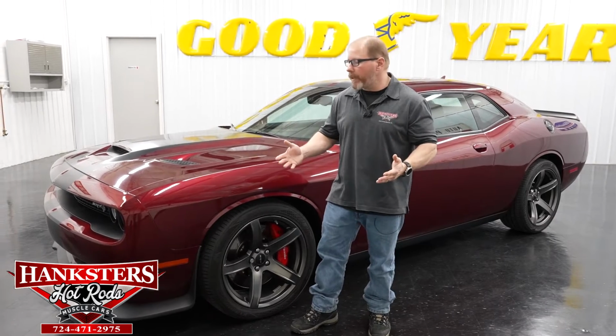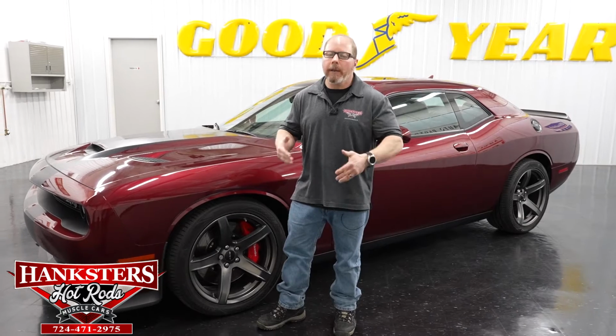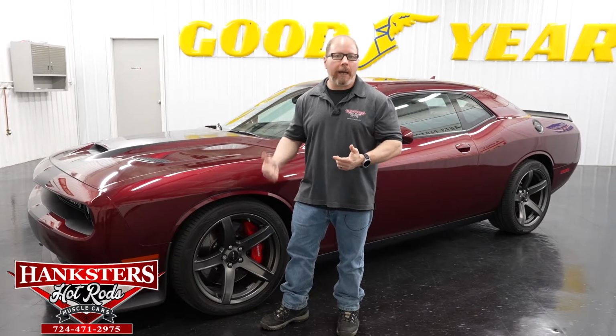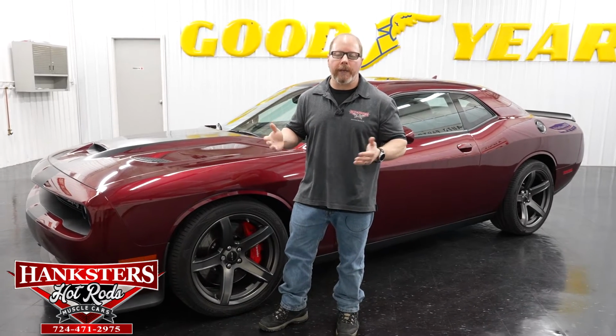So we're going to go through this. I'm going to tell you what we know exactly about the car. And of course, like all of our other vehicles, we're going to show you everything, both the outside, inside, and underneath. And then right after all that, we're going to go ahead and fire the motor up for you so you get to hear what that Hellcat motor sounds like.